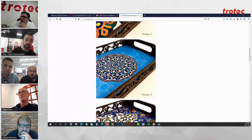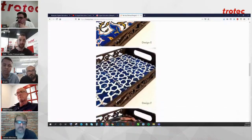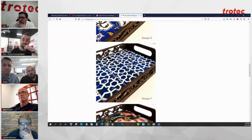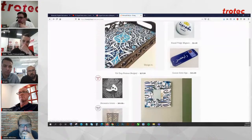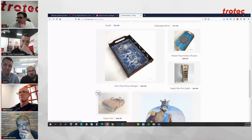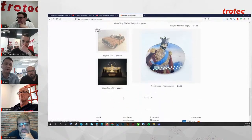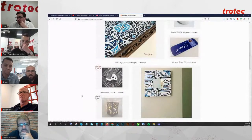That looks beautiful. It's amazing. It almost looks like it's handmade. That's the idea, that it looks handmade. It's mosaic work, but it's actually print. So you did the rough elements in the design to make it look more antique. Yes. If you go back, as you're browsing, if you come down, see the candle holder, it's sold out, but that's also a Trotec product. Go down at the very bottom on the left side, you will see that.